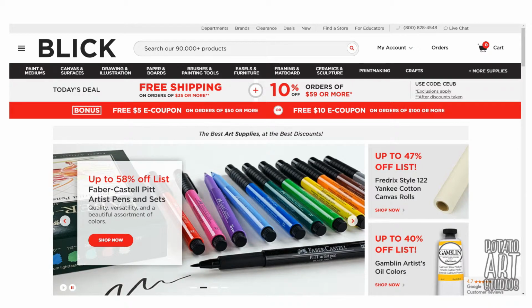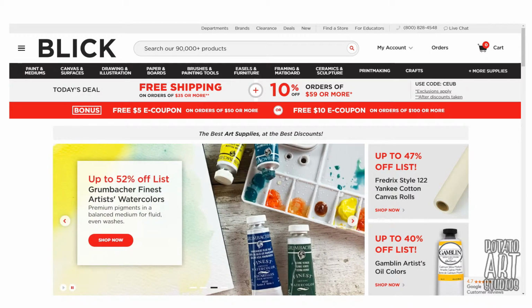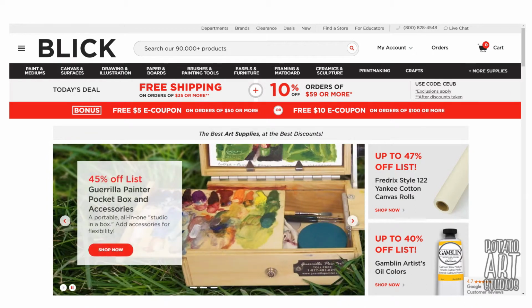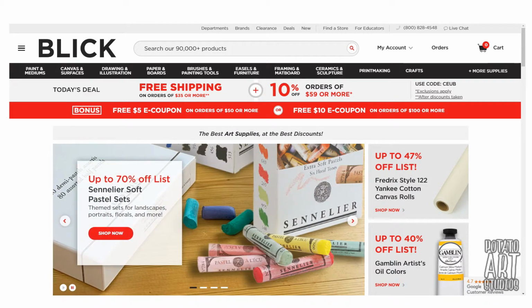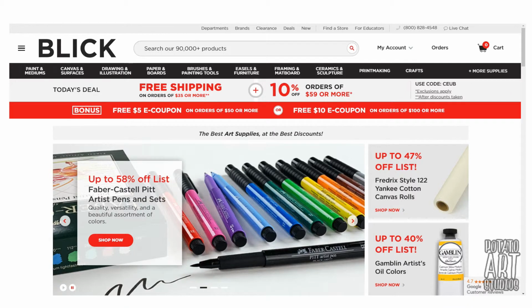Blick and Jerry's tend to be very competitive with their sales and their pricing in general. Their prices are much cheaper than what you would find in a normal art supply store like Michael's or even Joann's. But between Blick and Jerry's, their prices are almost the same or very, very close, within 5 or 10%.